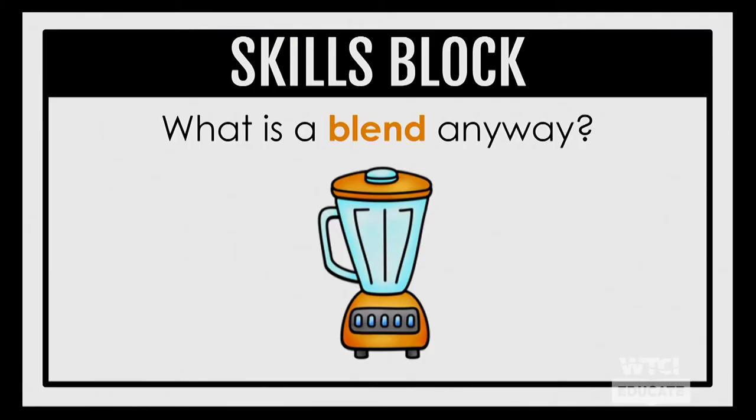You might have noticed that something is a little bit different about our blends today. If you were with me last week, we were talking about two-letter consonant blends. But this week, if you check the learning target, how many letters are gonna be in our blends this week? You got it, there's gonna be three letters in our consonant blends this week. Woo, that's gonna be a lot, but I know we can do it. All right, let's jump right in.